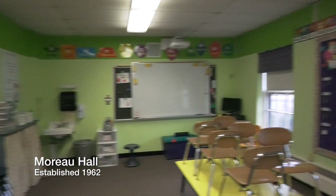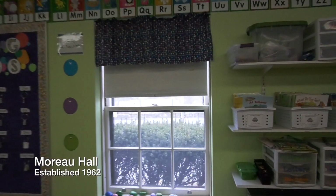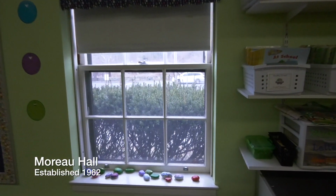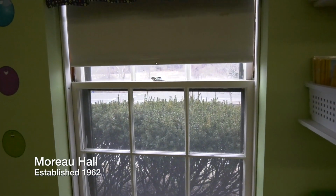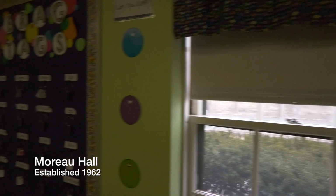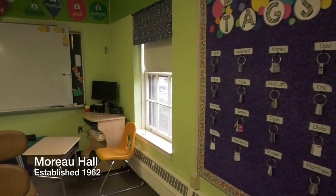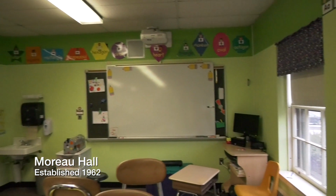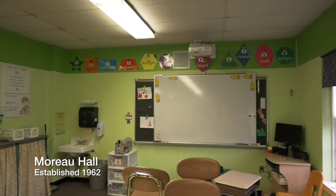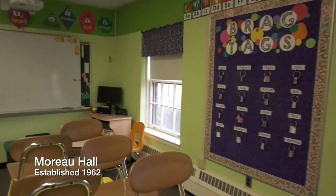One of the other issues I noticed early on here when I started as principal were the windows. These windows are original to this building, and we've had a lot of issues with them not being able to be opened. Some of them, once they are opened, we can't close them. The sashes are broken. Some of the window panes have fallen out before. So it is a hazard to both teachers and students. It's an area that's been a concern for me since I started here.